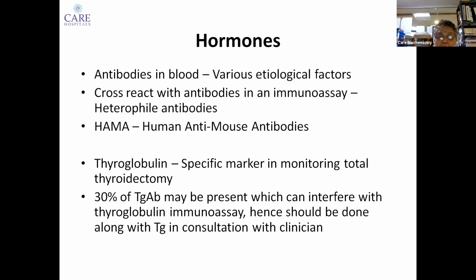Economically, can we do thyroglobulin antibodies every time we are monitoring this? No. You come to a conclusion with the clinician. When do you think I should look for antibodies in this particular sample when I'm monitoring these individuals? These individuals are our regular patients. These individuals come to us year after year.